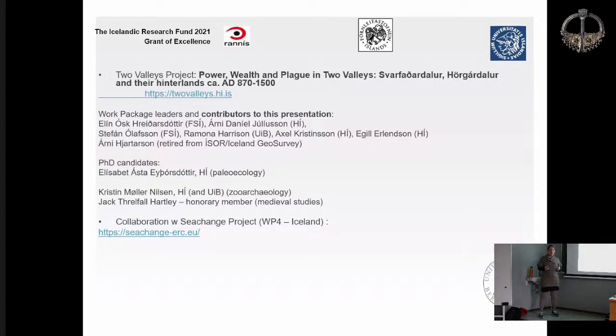Also because Árni Daníel Júlíusson is a medieval historian, amongst other things. But here you see the group, lots of different backgrounds. We have a lot of survey background here with Elín Ósk Hreiðarsdóttir, but then we have a proper historian who is also interested in digging, who actually allows me to say that if you want to change history, go into archaeology, and that's what we did. Stefán Ólafsson, our great colleague from the Archaeological Institute in Iceland. And then we have Axel Kristinsson, who is a historian, but a very theoretical historian. So if you have any questions about but what and why, go and talk to him and also Árni Daníel.